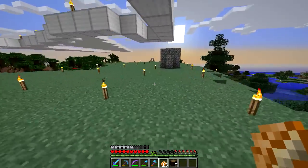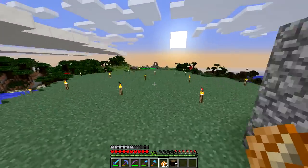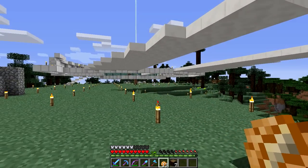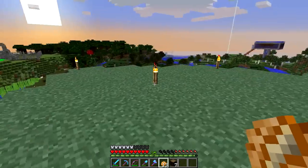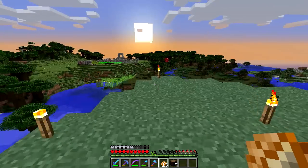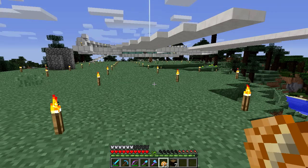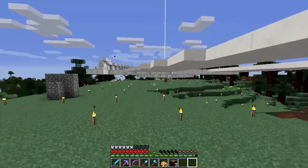But I'm predicting this is gonna end in like 20 episodes or so. I don't see it ending anytime soon. Definitely no time soon. But anyway, oh wait, ender chest. I don't have an ender chest anywhere. I think there's one at spawn. I'm gonna head over to spawn and get some enchanted stuff. Actually, no, I have books at home.